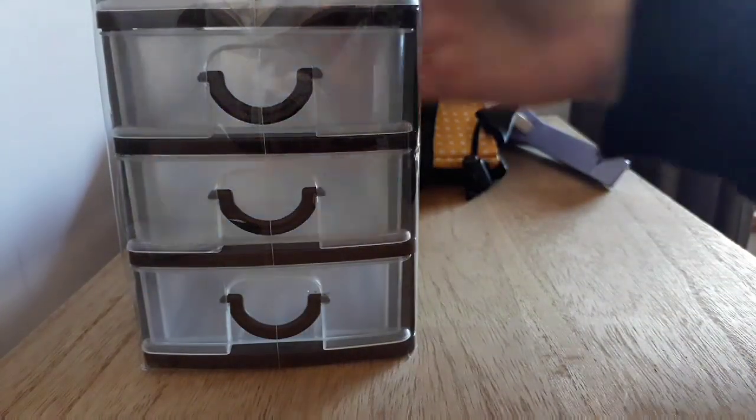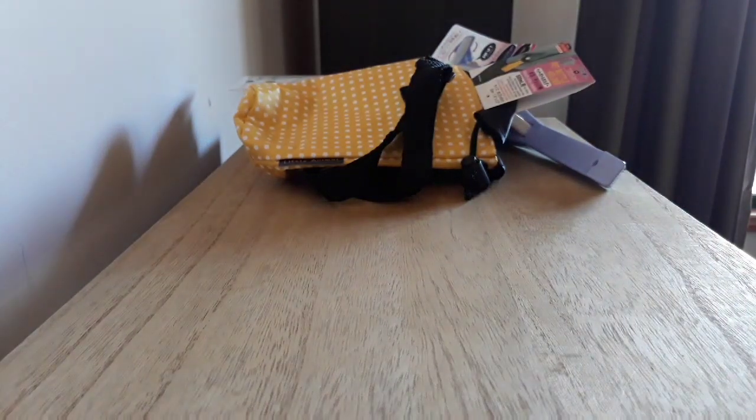That's that. Let's move them out of the way so there's room. What's next? Oh yes.